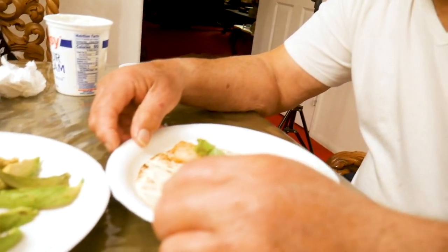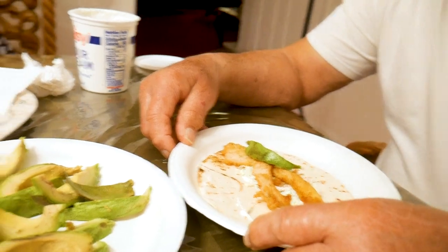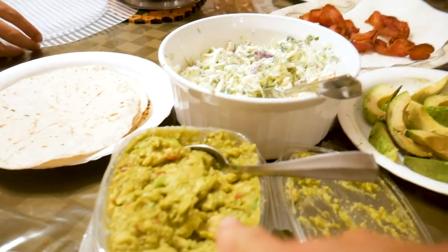And Dad's ready to dive in. What do we get? What's the prize? We got slaw. That's your prize. We're going to dive into these tacos, guys. I'll try it for you. This is the crappie.